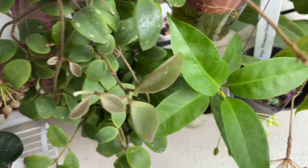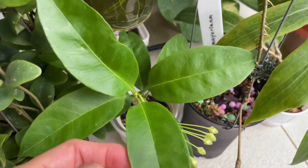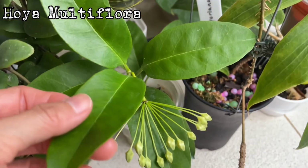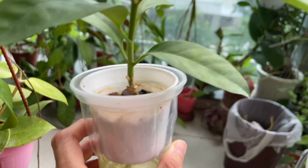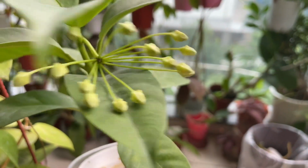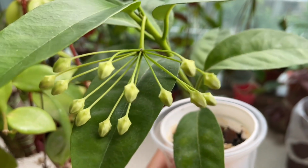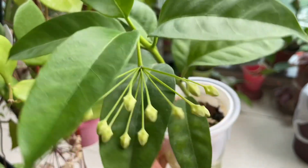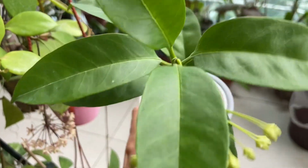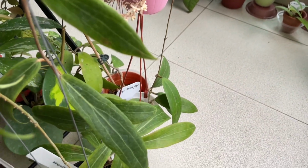And next to Isabelchane, I have a small plant of my Multiflora here. It's not a big one, and it's also currently budding up, as you can see. Multiflora is quite a frequent bloomer as well, as its name implies. Multiflora means a lot of flowers. These are very cheerful yellow flowers when they open.